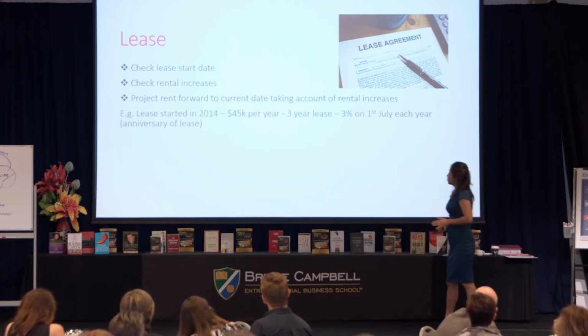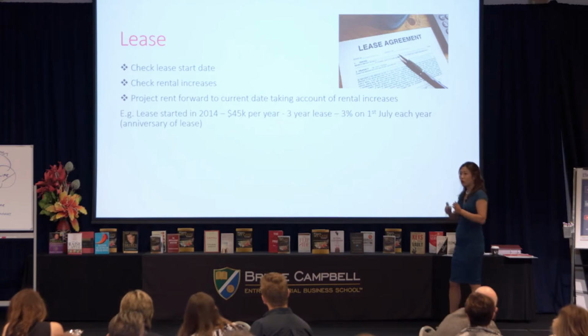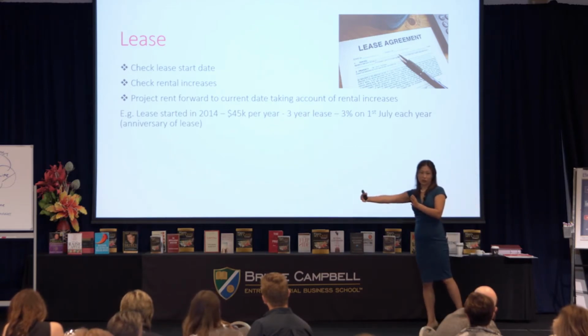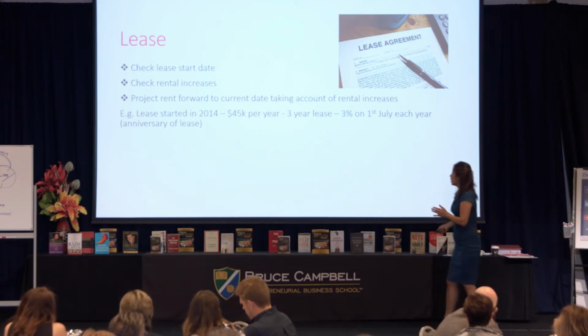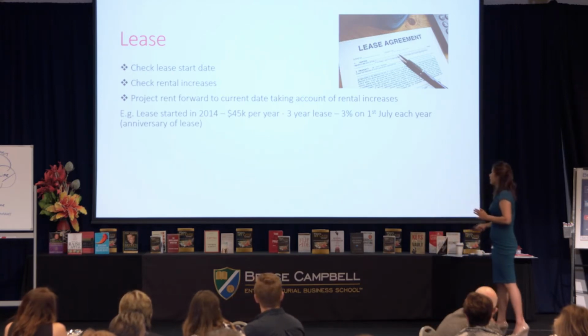And then what I also do is I project the rent forward. So what's going to happen in the next 5 years? Because for the best of my guesstimate, I want to know how much income I'm getting out of this property, how much potential growth I'm going to get out of this property. And we're going to work through that with our case study today.